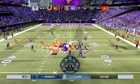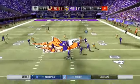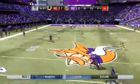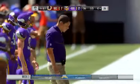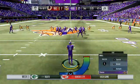Here we go. 3-19. They'll look to throw here. And he fires one, but incomplete. Even without a ton of pressure in his face, it just shows how difficult it is to pick apart his own defense. Those guys are sitting back, and they're not playing receivers as much as they're playing the eyes of the quarterback and when he delivers the ball.